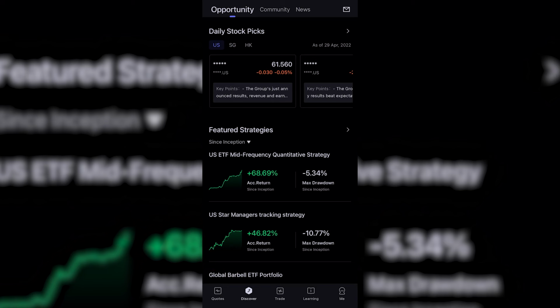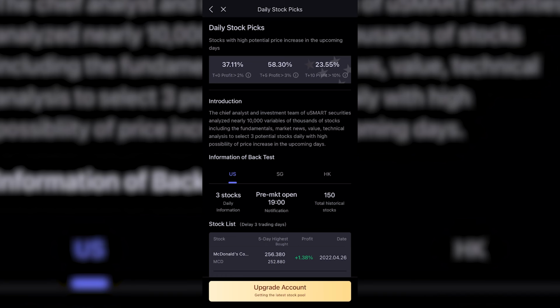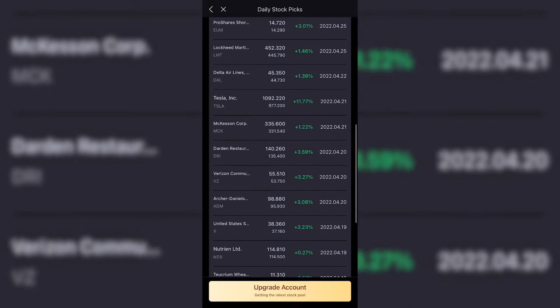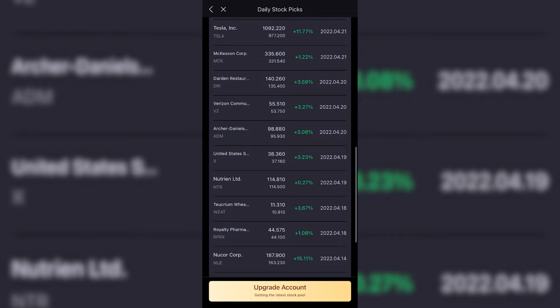The stuff here is developed by uSMART in-house research team. First, there's daily stock picks, where they look at different variables like fundamentals, market news, value, technical analysis. Then they choose 3 stocks which they think can go up in the next few days. For example, these were the stocks that went up 3 days ago, and it seems like they got most of it right. But as usual, don't just blindly follow other people's recommendations. Always do your own research before buying, yeah?